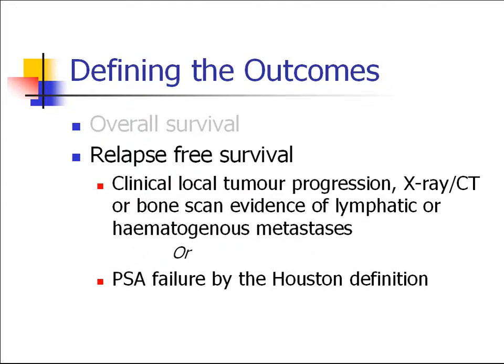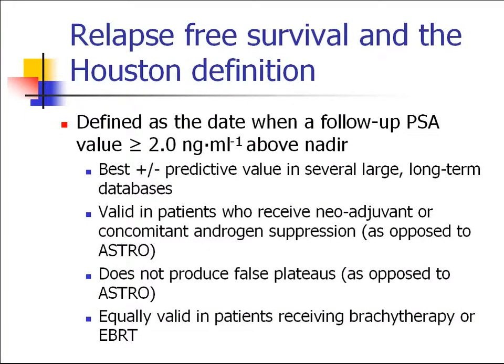First of all, what I'm going to use for relapse-free survival is this: if a patient has clinical local tumor progression, or X-ray, CT, or bone scan evidence of lymphatic or hematogenous metastasis, they've obviously failed. But they also fail if they have a PSA failure by the Houston definition. So what is the Houston definition? It's defined as the date when a follow-up PSA value is greater than 2 nanograms per ml above the nadir level, whatever the lowest level is. Most often in our patients, the lowest level is about 0.1 or below. So these patients typically, when the PSA reaches just over 2 nanograms, would be scored as a relapse.